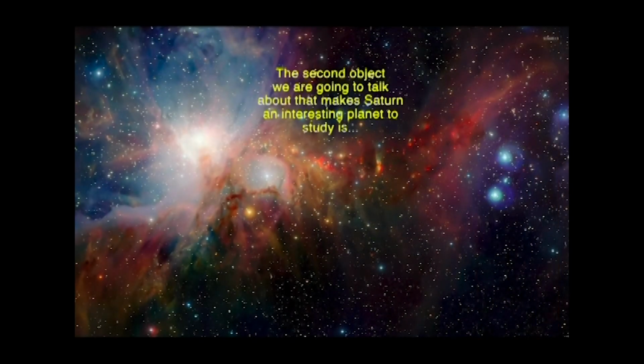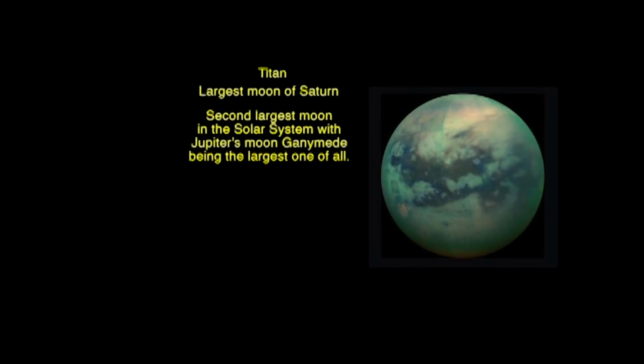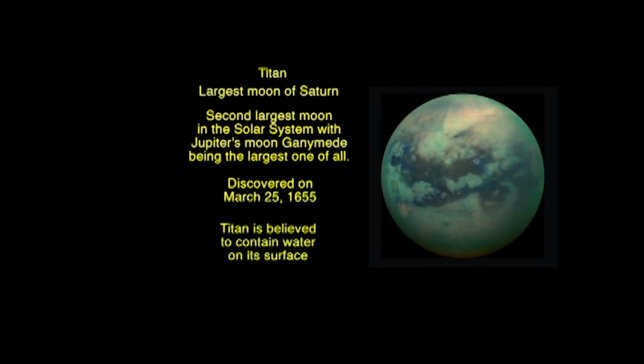The second object we're going to talk about that makes Saturn an interesting planet to study is the moon Titan. Titan, largest moon of Saturn. Second largest moon in the solar system, with Jupiter's moon Ganymede being the largest one of all. Discovered on March 25th, 1655. Titan is believed to contain water on its surface.